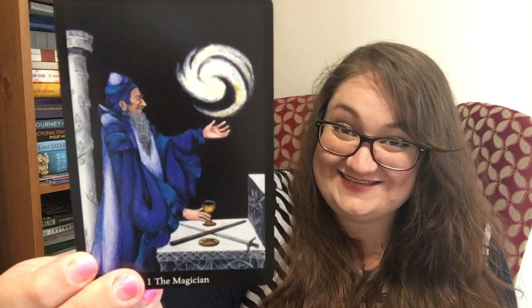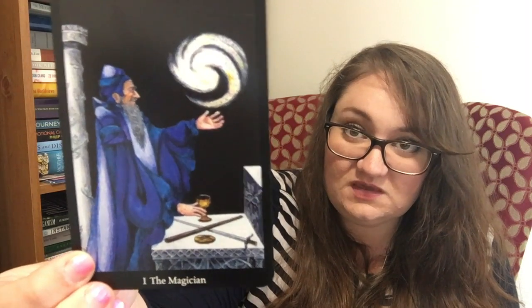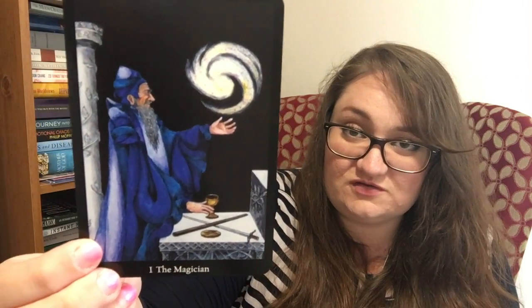Each of the cards look like this. They have a black border, which is pretty small, so it's not obtrusive at all, I don't think. And at the bottom there is the title of the card. So it's very easy to recognize all of the cards, although I'm sure you could trim this deck if that's something that appeals to you. But the border I don't feel is obtrusive at all. It's quite thin and it's black.